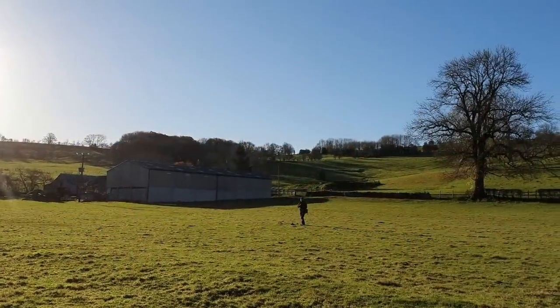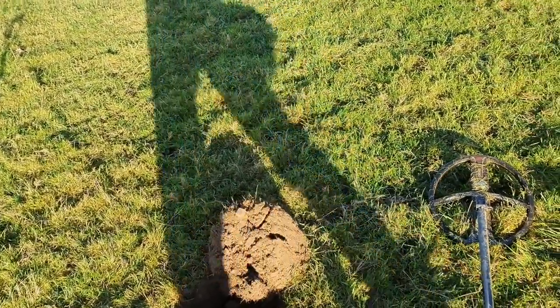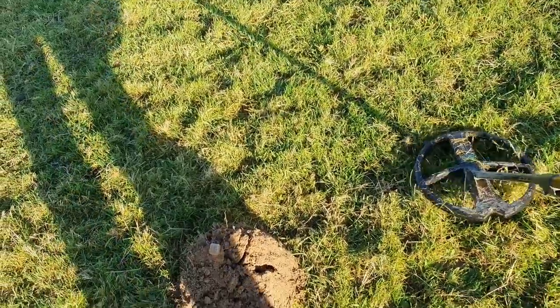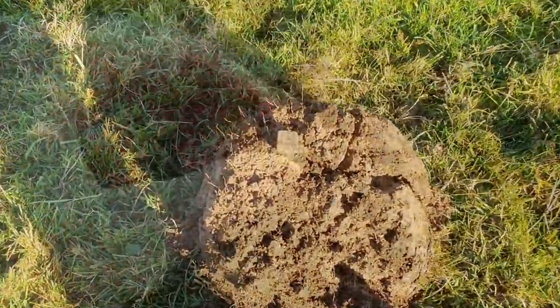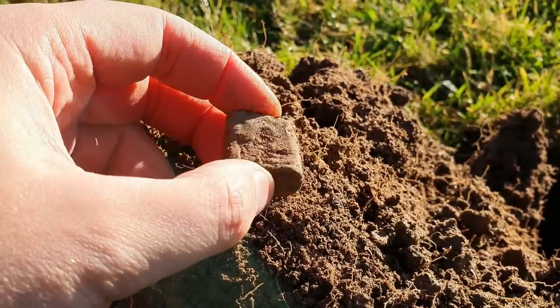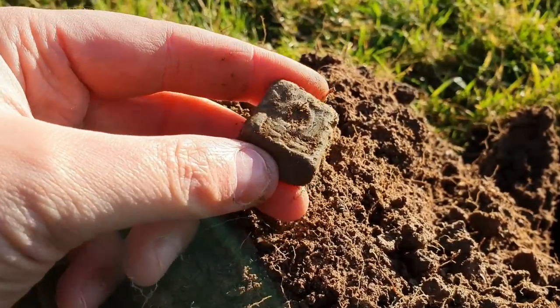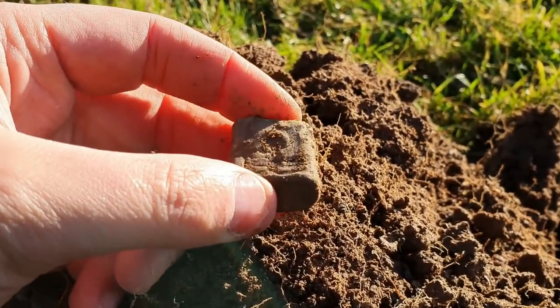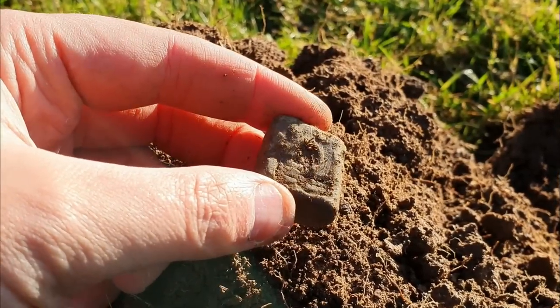There's Nathaniel over there. My first find. Belting signal. What is it? Well, it's some sort of lead cube with a hole through it and some strange markings on it. Very, very peculiar. I will clean that up another time, because I'm too cold. Moving on.